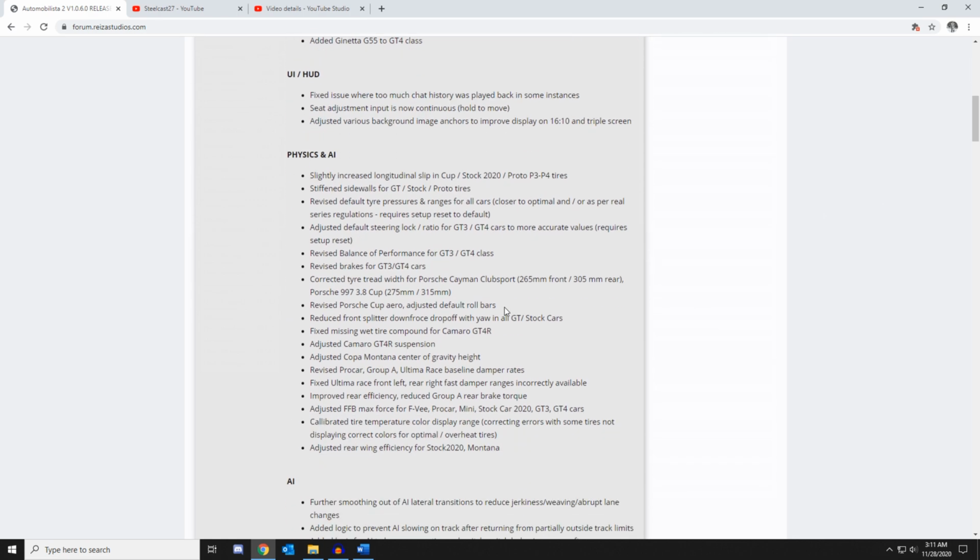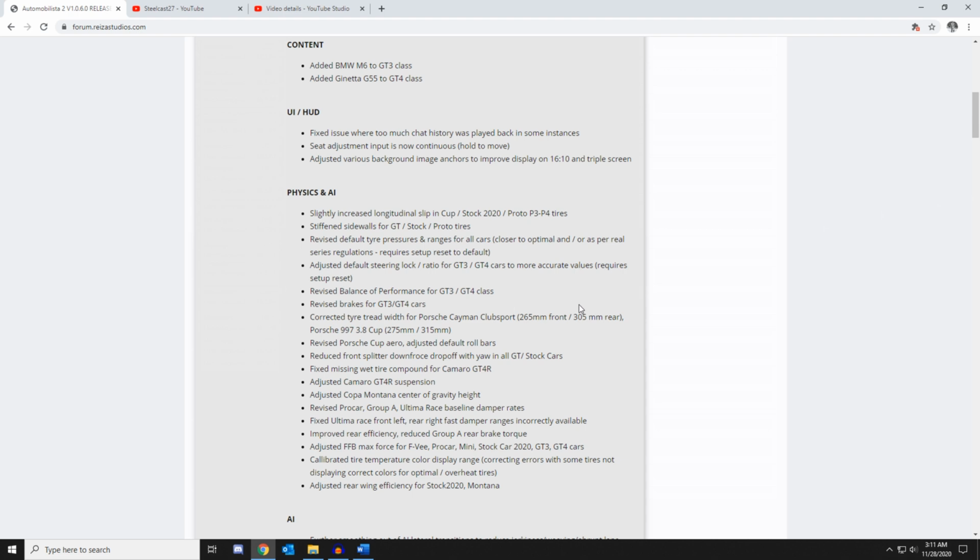We got physics, AI changes. Let's see what they've been tweaking. They have longitudinal slip for the Cup stock prototype. That means easier lockups and spinouts. Stiffened sidewalls for the GT stock and protos. Sounds kind of small, but it's really not.